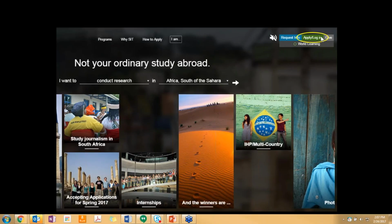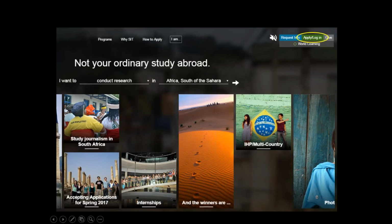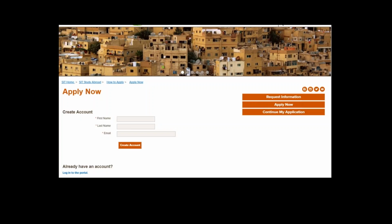So the page you're seeing right now is the landing page of www.sitstudyabroad.com. And if you're an interested applicant, if you look to the top right corner, you see apply or login. So it's where you start your application, and it's where you come back to continue your application once you have started an application. So that's a really vital spot. So once you click there, it takes you to this other page, apply now, where you create an account.